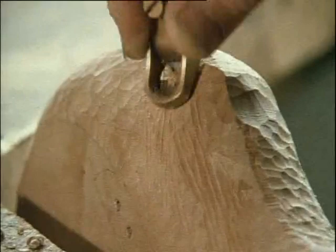This tiny finger plane is one of several tools Peter picked up in his earlier violin-making days.